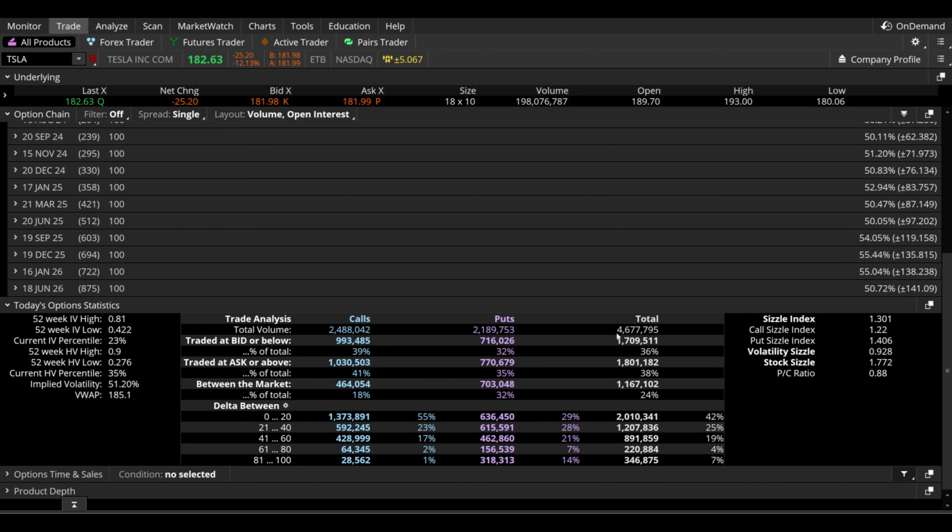Looking here, big sample size, 4.678 million total contracts, 2.49 million calls, 2.19 million puts, slightly weighted to the call side, total overall call-put ratio slightly over on the bullish side. But something I pointed out on the Roensch Capital show today that's so incredibly interesting here on Tesla, look here. 1.37 million calls between that 0 to 20 delta range, the short-term speculation call options, right? 636,000 only puts in that same delta range. Those are the short-term speculation contracts that give us such a good idea of what those short-term speculators are thinking, and we're getting almost double the short-term bullish speculation as we are short-term bearish speculation.